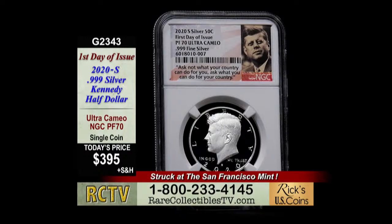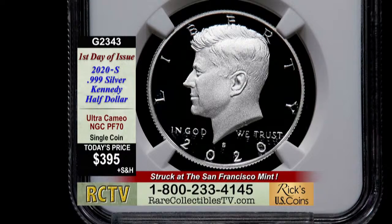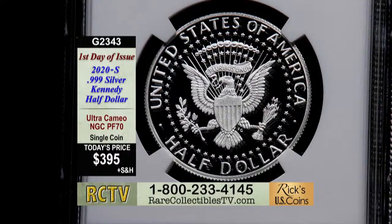The mint with a worldwide reputation for striking the finest in proof coins. And you know, since 1968, proof coinage has been struck at the San Francisco Mint. And there is a reason for that. Because since the beginning, when San Francisco opened up its doors, the reputation for striking coins of the highest quality has oftentimes gone to the San Francisco Mint.